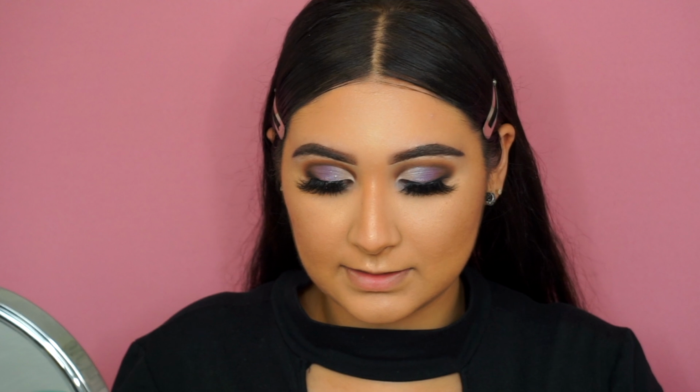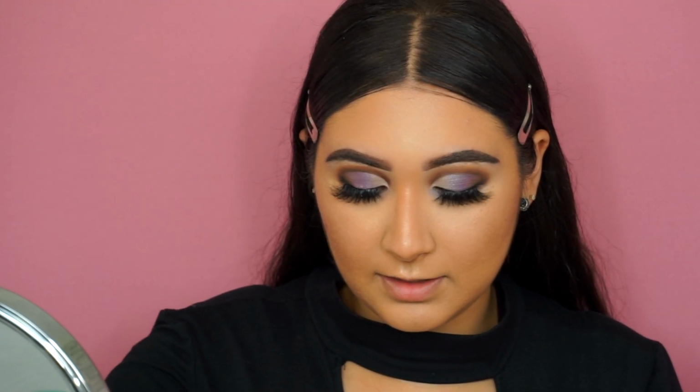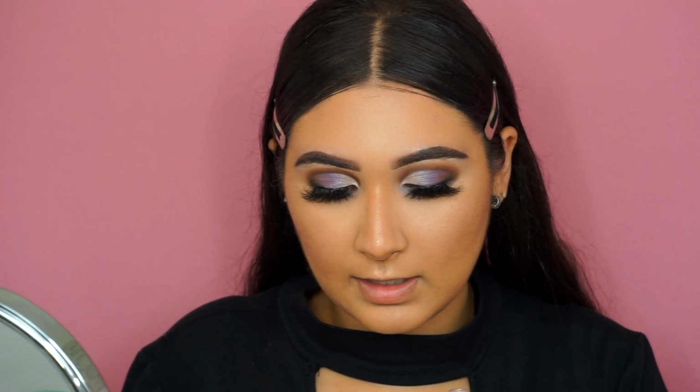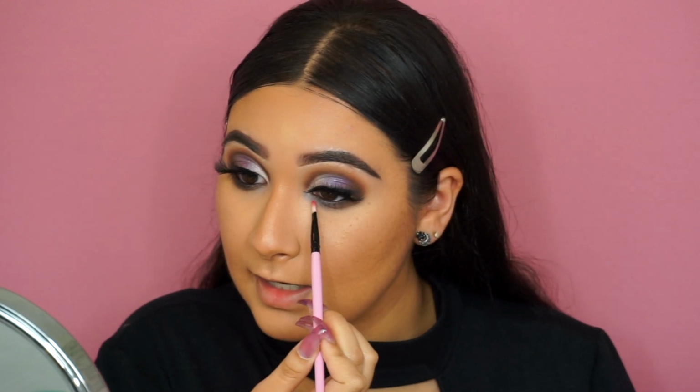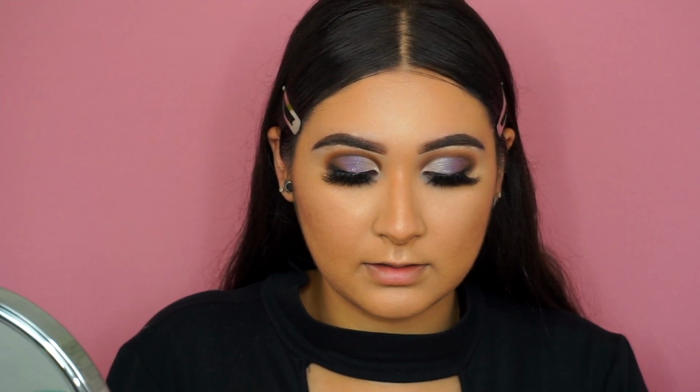The next thing we're going to do is I'm going to go back in with that Stila Cosmetics Glitter and Glow eyeshadow in Kitten Karma. I'm going to grab that same thin brush that we used to apply the glitter on the lid, and I'm going to grab a little bit of that. I'm going to place that in that inner corner right there where we applied the shimmer.